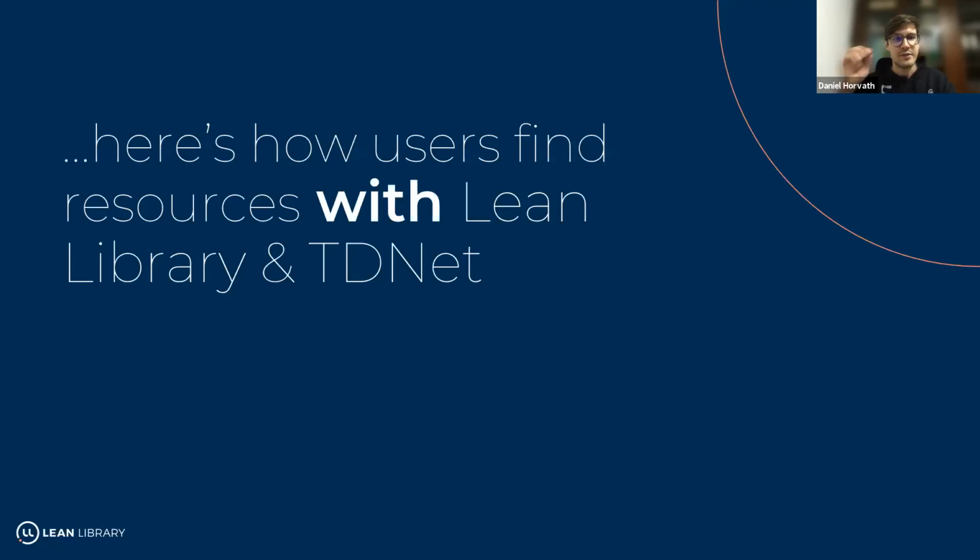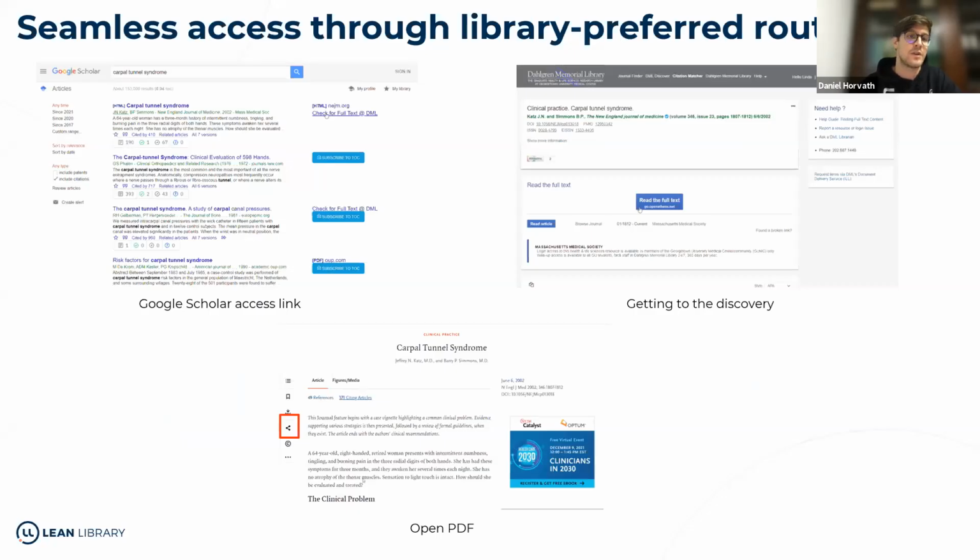As opposed to this, with one of our previous integrations, the Google Scholar integration that integrates with TDNet Discovery, the user journey looks more like this. When a user uses our extension, it automatically identifies the user's affiliation, essentially which institution the user belongs to, and we are able to make Google Scholar provide full text hyperlinks that take the user straight to the discovery by clicking it.